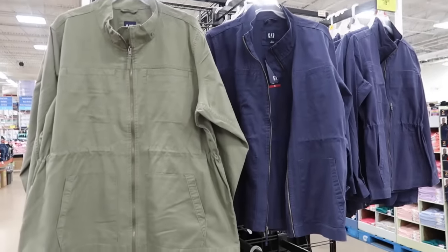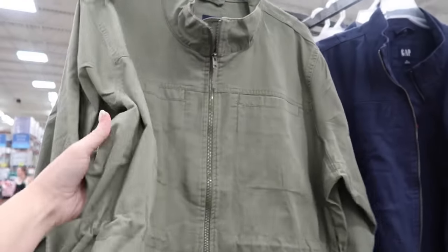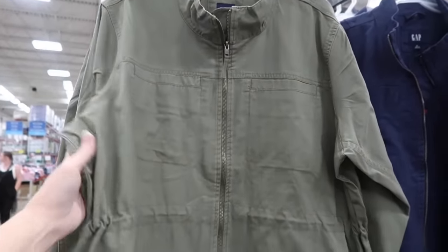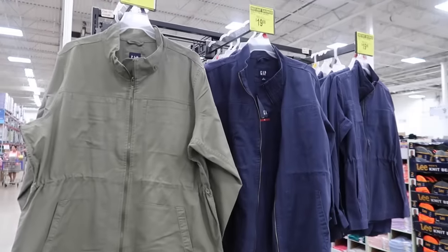They have these field jackets that are nice, the blue and then the greens. And they're on instant savings, save $7 and get them for $19.98. Ooh, I love this green one. Oh, those are nice.